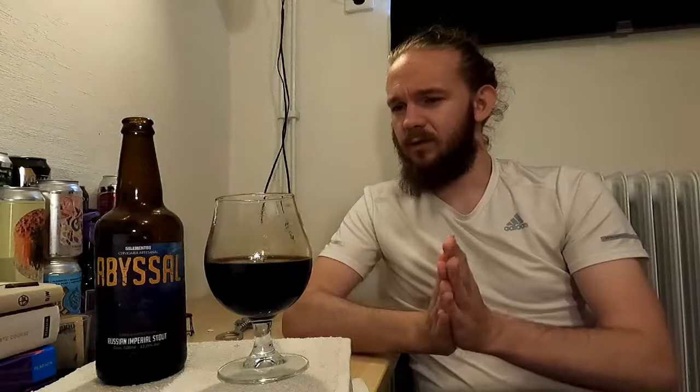These are all things that are common with these Russian Imperial Stouts though, so they shouldn't come as a surprise. But it's got a nice fruity edge to it as well. I think it's fair to say that. But yeah, I think that's all we really need to say about the flavour of this one, so we can round off with the mouthfeel.